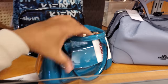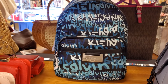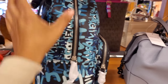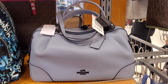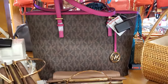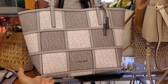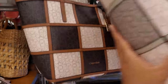Okay. Brand new Calvin Klein in the back. A little different print. Normally we find it all in brown, kind of like that Michael Kors right here, for $60. And we have this Coach for $150. So here's that Michael Kors in the back, $120. Look at this one, a Calvin Klein. These are new. What do you guys think about this print? They're $60, $59, and $99.